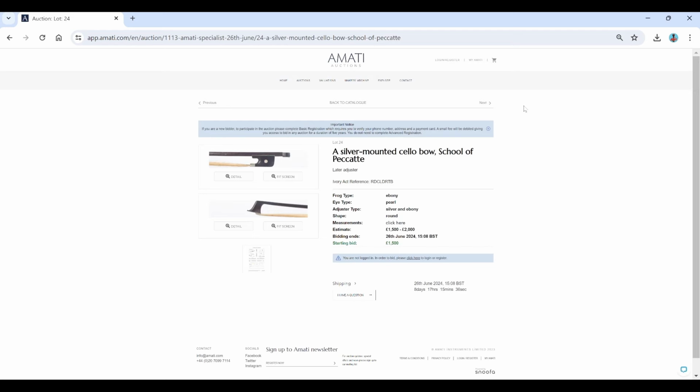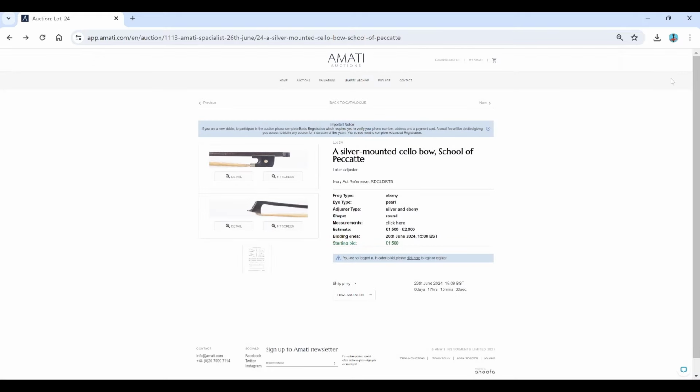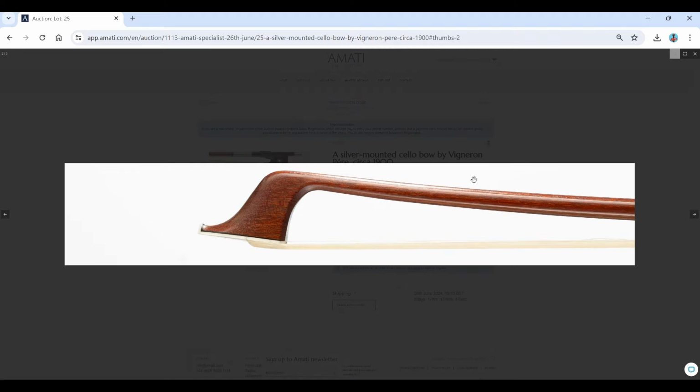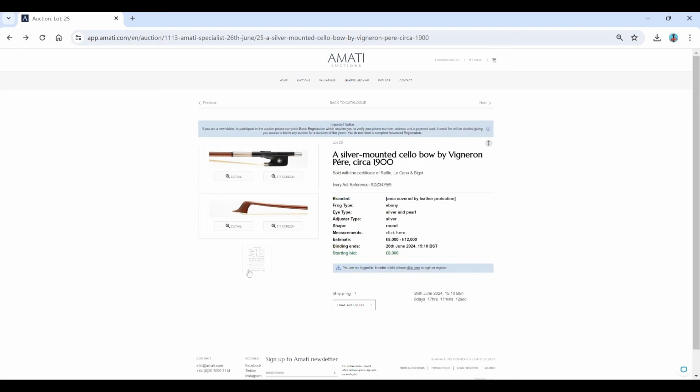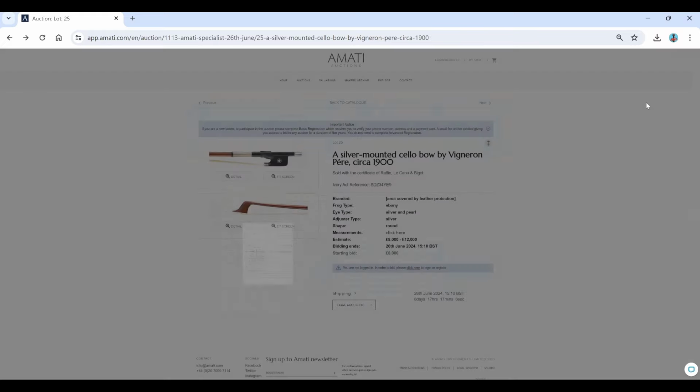Right, we're on to some bows here. Silver mounted cello bow, School of Percat there. So 1.5 to 2 on that. Silver mounted cello bow by Victor Ampere with a Raffin certificate there. Wow, 8 to 12, starting bid 8. Quite a nice head on that. See what the condition report says. A few little bits there on the frog, not uncommon.